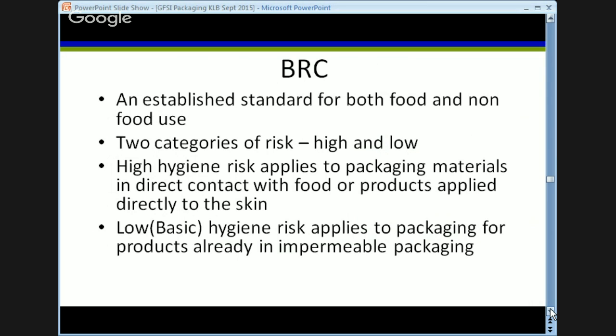And what they have done is they've broken down the BRC standard into two categories of risk. So they have high risk and low or basic risk, which is the new term being used for issue 5. So when you think of high risk, this would be any packaging material that is in direct contact with food or products that are applied directly to the skin.